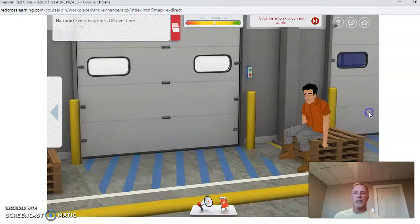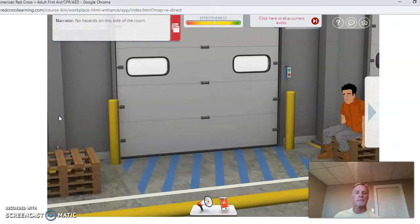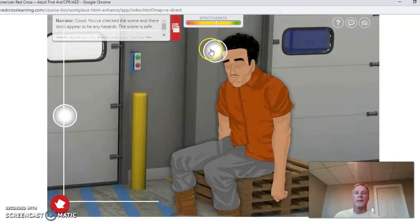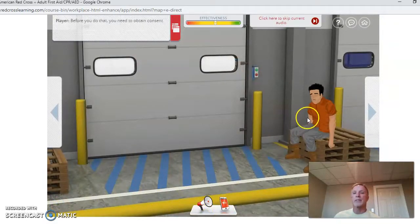Okay, we do check, call, care. Everything looks okay over here. No hazards on this side of the room. Good. You've checked the scene, and there don't appear to be any hazards. The scene is safe. While checking, you didn't notice any severe, life-threatening bleeding. Okay, so if you think it's concerning, we're going to go here to 911. Before you do that, you need to obtain consent. Okay, so let's go to him.